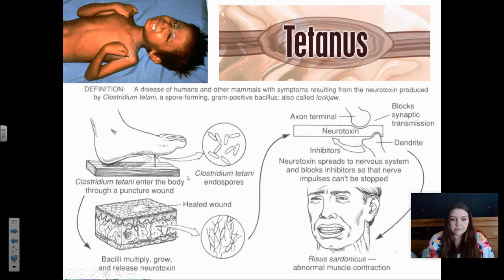Here are some examples. So the rusty nail. Multiply and grow and release a neurotoxin. This neurotoxin blocks.